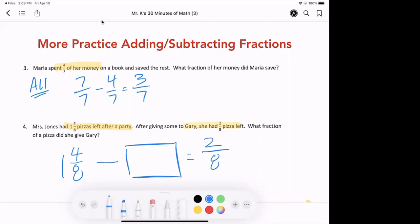Well, let's look at our 1 4/8 first. Let's do our number bond. 1 whole would be 8/8. And then we have 4 more 8ths. So that is 12/8. Whoops. I was about to write 18, but that's not right. 12/8. Okay, so I'm going to change this to 12/8. Okay, she had 12/8. She gave something away and she's left with 2/8. So what did she give away? Well, if I have 12 and I'm left with 2, I gave away 10/8.